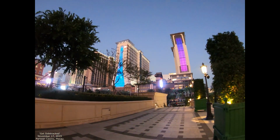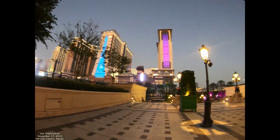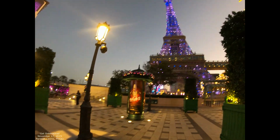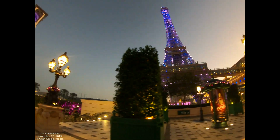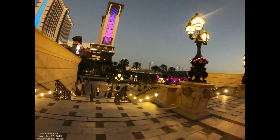Okay. So we're gonna walk right into Cotai Strip. Actually, the lighting is perfect right now. A little bit later, I won't be able to have such great lighting as I do at this particular moment.